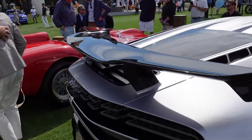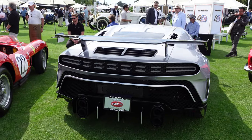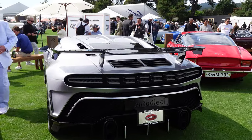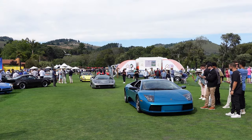I do believe these were selling for about $10 million new. So it's a pretty penny. I'm sure they're all accounted for, but only 10 of these Centodiecis, so pretty cool that we've got one sitting here. How's that for a rollout? The 40th anniversary Mercy and the Diablo GT behind it.